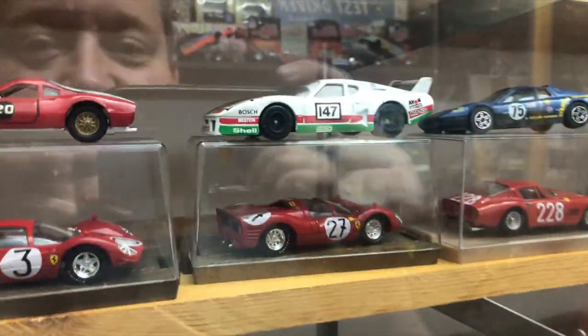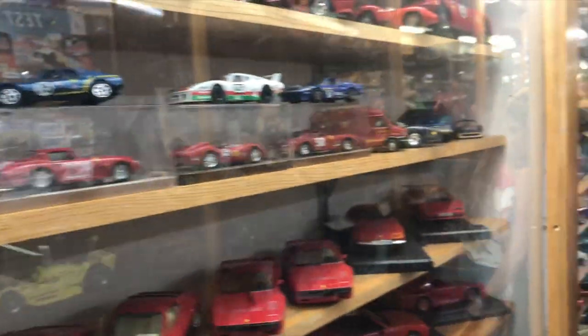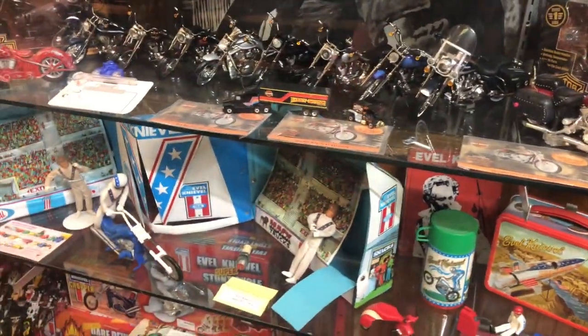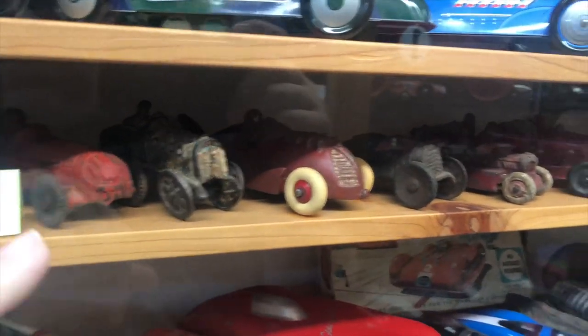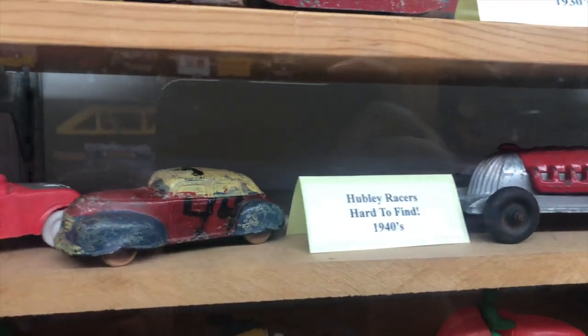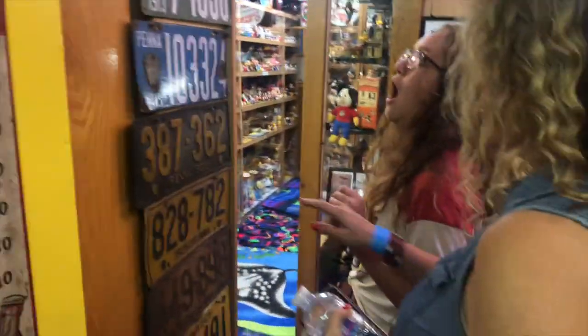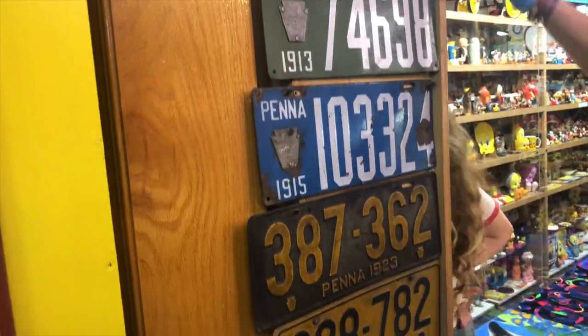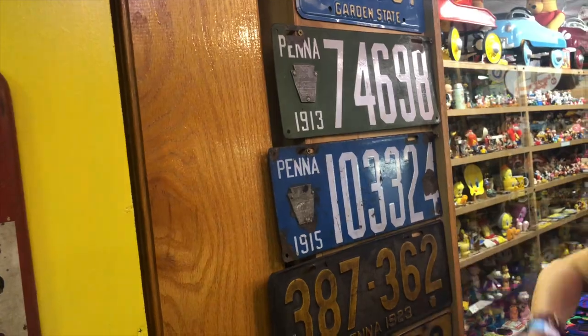Oh, these Ferraris are cool. Oh, look. Did you guys see Evel Knievel? Oh, yeah. Look at how fun they are. I got some of his action figures somewhere too. I know I have. These are cool. Well, I have some of these too, these rubber ones. But the ones we have are Hubley, I think. Oh, yeah, here we go, Hubley. Oh, look, they have license plates from 1915. Look at how large they are. There's one even from 1913. I have some of those too. Look at how big they are compared to today's size. Today's size is this size. That's cool.